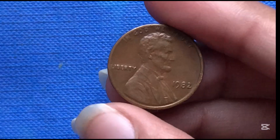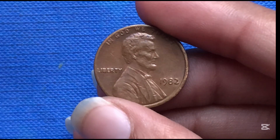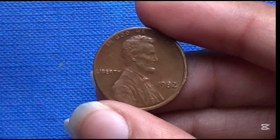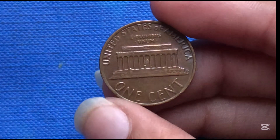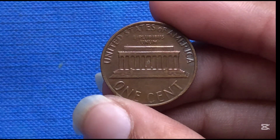To the untrained eye, it might look like any ordinary penny, but to a seasoned numismatist, this tiny detail changes everything. Imagine stumbling upon such a coin in your loose change. At first glance, it's just another 1982 penny, possibly dull and worn from circulation. But upon closer inspection, that small letter, P, becomes a revelation, turning a common coin into an extraordinary treasure.